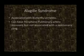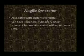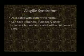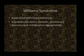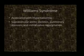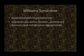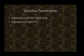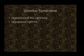Aberrant subclavians go behind the esophagus. Aberrant pulmonary or pulmonary sling goes between the trachea and the esophagus. And they're associated with tracheostenosis due to incomplete cartilaginous tracheal rings. There's a thing called Alagille syndrome that's associated with butterfly vertebrae. They can have peripheral pulmonary artery stenosis, but they're not associated with a pulmonary sling. Williams syndrome can be associated with hypercalcemia. They can get supravalvular aortic stenosis, pulmonary stenosis, and mitral valve regurg in Williams syndrome. And the Scimitar syndrome is the hypoplastic right lung with the hypoplastic right pulmonary artery. It's almost always on the right.